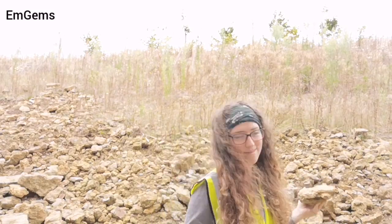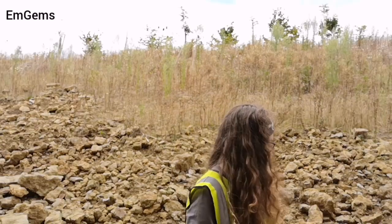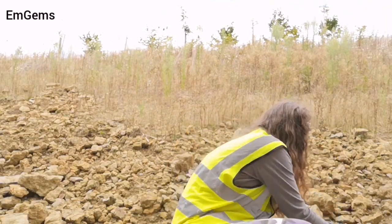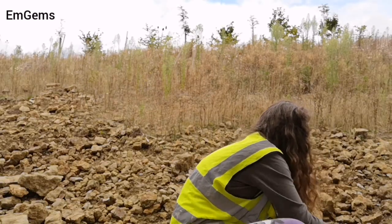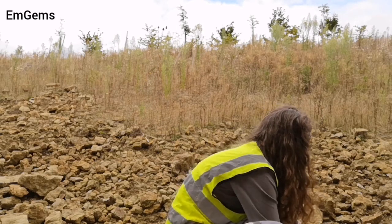Oh, I'm just gonna sit down. I'm gonna get a very muddy bum, but that's the fun of fossil hunting. So I'm just using a geological hammer. This is not comfortable. Spotted another fossil. It's just a fragment. Okay, so let's have a look.